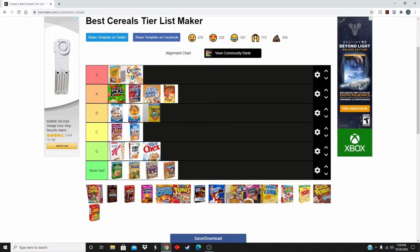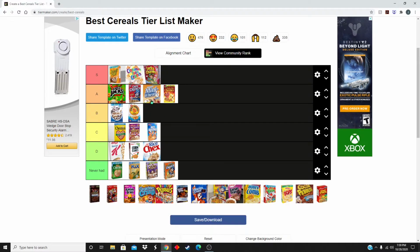It's either very low B tier or high C tier. I'm gonna go high C tier for now. It's just plain. What else can I say? Lucky Charms, S tier, of course. Great cereal, absolutely fantastic. Love the marshmallows.